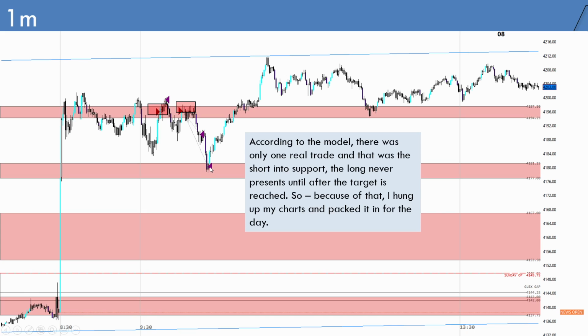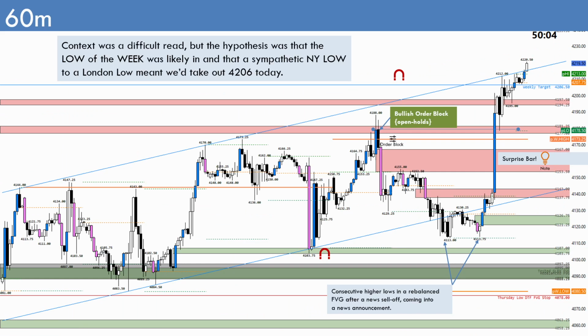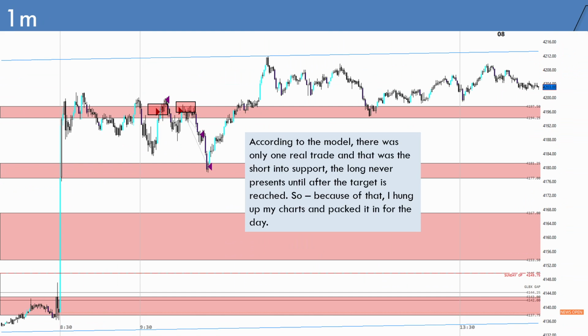And then it makes it to my target, which was roughly 79 or 80. And that was because of what I'd already shown you, which was the open of this bullish order block on the 60. And I expected that the model would present a move on the upside, but it didn't. You can see that it doesn't test at all. It just continues all the way through to the target, which was 4206. And when it had done that, that was basically it for me.